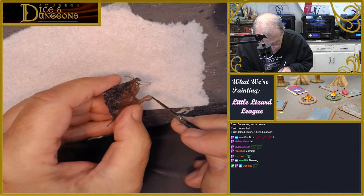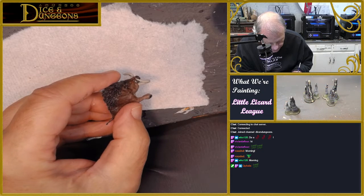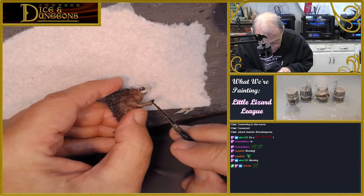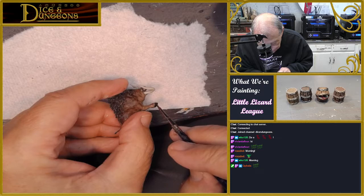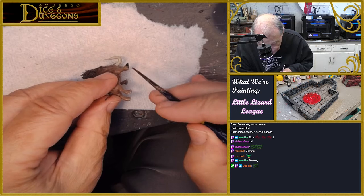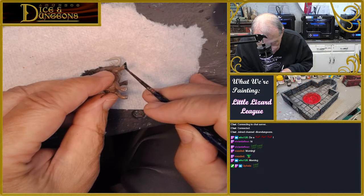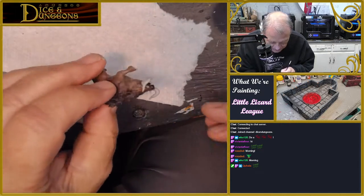I think it's pretty clear here where the demarcation line is, so it's there. Now I just paint up to it. A ridge of fur or something that goes over it. That's the cleanest line of demarcation we've had on this entire model so far.